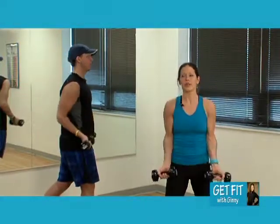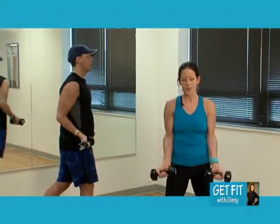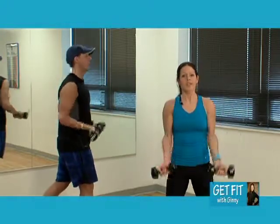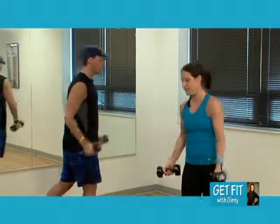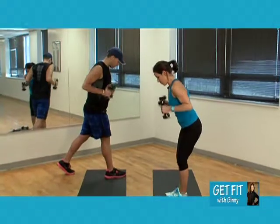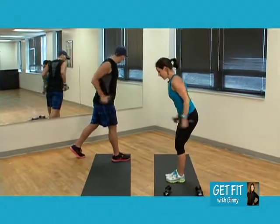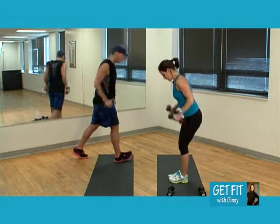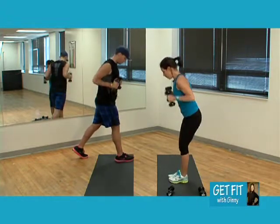Up. If you have mirrors at home, mirrors really do help with form too, because a lot of times you look different than you feel. So grab you a full-length mirror if you can. Okay, tricep kickbacks. Let's do it. And kick. 6, 5, 4, 3, 2, 1.